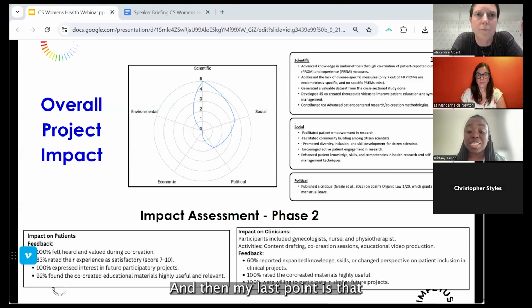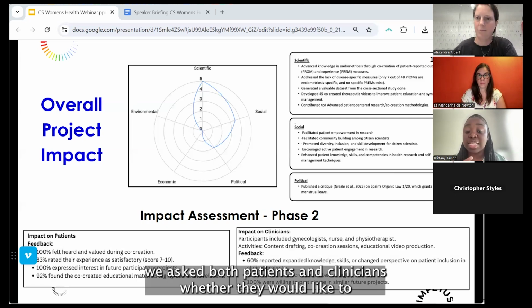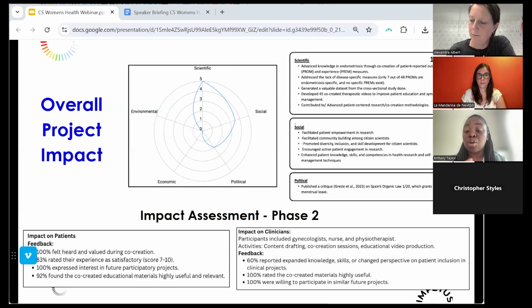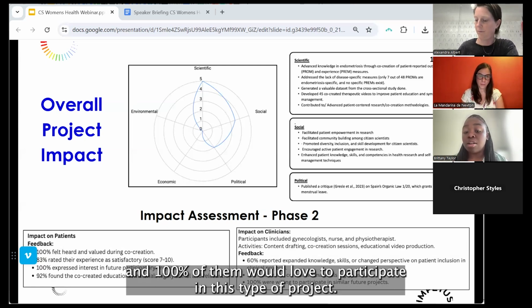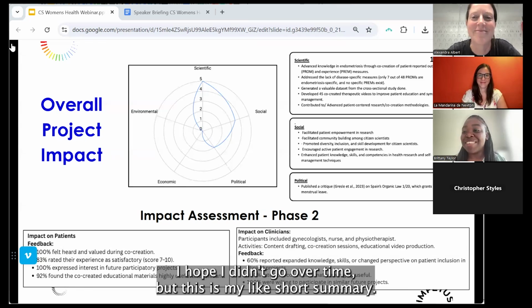And then my last point is that we asked both patients and clinicians whether they would like to participate in similar citizen science projects like this in the future, and 100% of them would love to participate in this type of project. I hope I didn't go over time. This is my short summary.